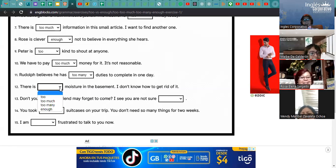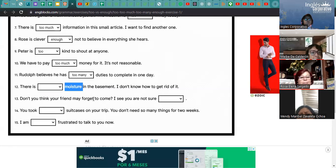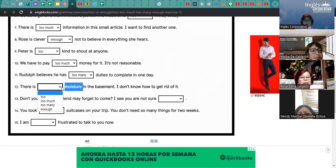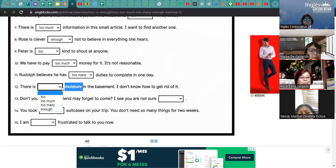There is... do you know what is moisture? Yes, humidity. Humidity, very good. There is too much moisture in the basement. Good. There is too much moisture in the basement. I don't know how to get rid of it.